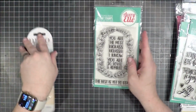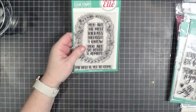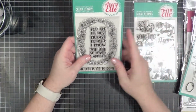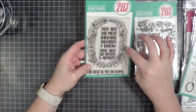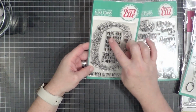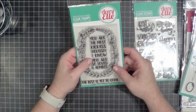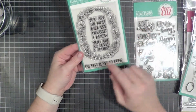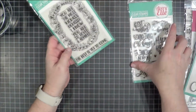Okay. All right, now on to stamp sets. I went a little crazy after going to Creativation and made a wish list. And then I think I bought everything on the wish list. I'm not quite sure. Depends on whether my husband is watching this video or not. So I got this one, which I love, this oval wreath. And I just think this is the coolest set. Sentiment: you are the most kick-asser I know. Which is really fun for somebody. It's something different, and it could be used for lots of different things. I've already used this sentiment here, but other than that, I haven't used the rest of that stamp set yet.